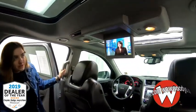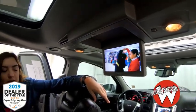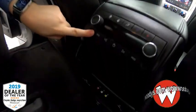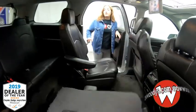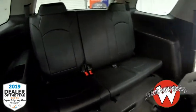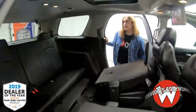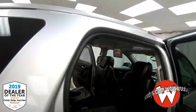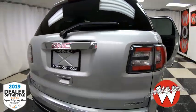But check out that rear entertainment. So you have your screen, you can play your DVDs and everything in there. You also have your rear climate controls down below, AV inputs, 12-volt, 120-volt, and 2 USB ports. And then you can fold these seats down to show that third row, and you have cup holders on the sides back there.